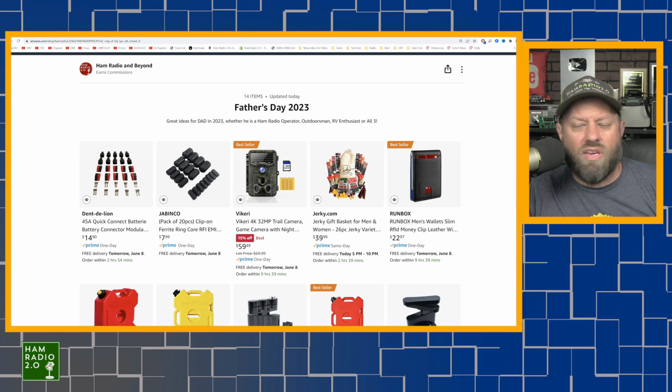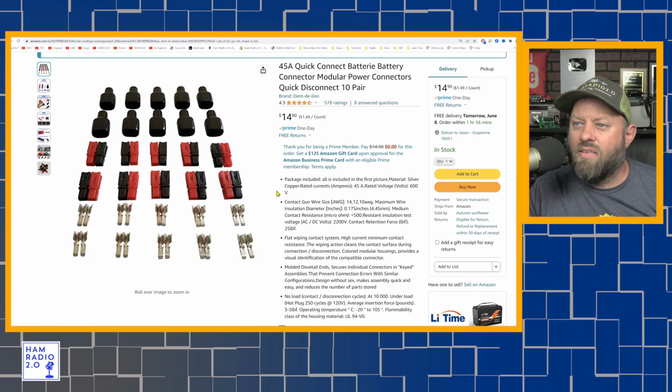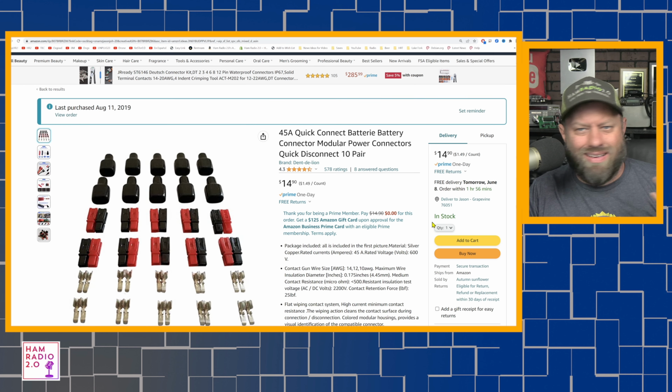We've got these generic power poles. These I have actually used myself. You can see I last purchased in 2019. They work fine. Every now and then you run across one that doesn't fit correctly and you throw it in the trash and get the next one out.